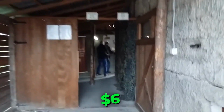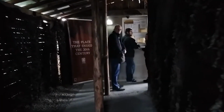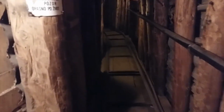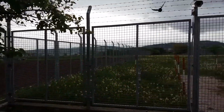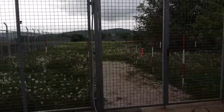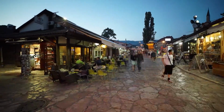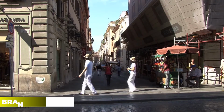For $6, you'll step into the narrow passage that sustained Sarajevo during the 1992 to 1995 siege, an 800-meter lifeline dug by hand to move supplies and people. The guided tour shares gripping stories of survival and ingenuity. Outside, the hillside reveals rows of white gravestones, most dated from the early 90s, a stark reminder of the siege's toll. Back in the city center, look for Sarajevo roses.